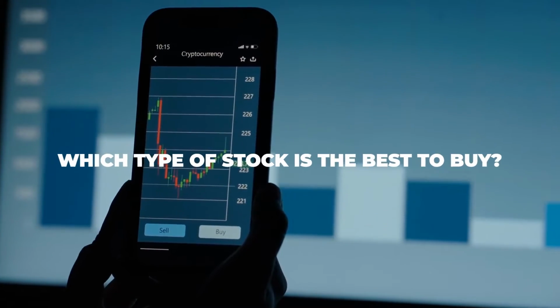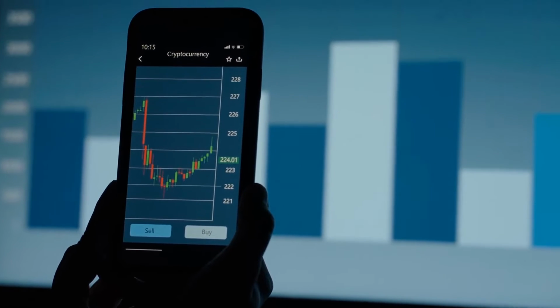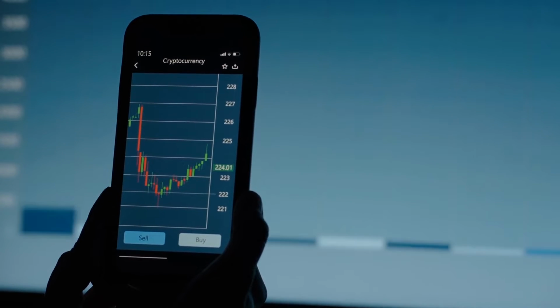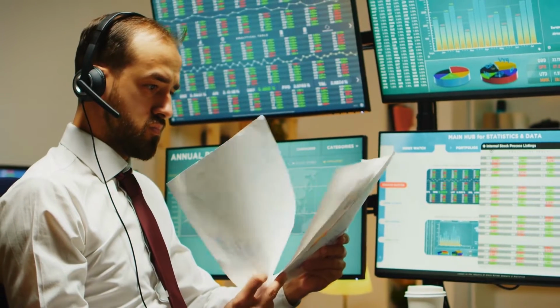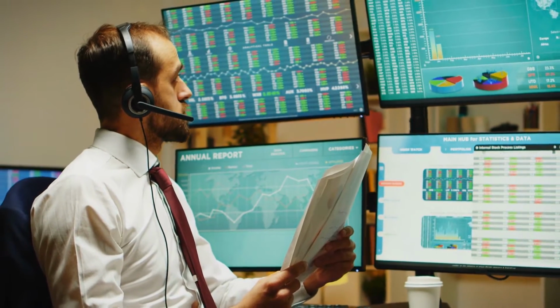Which type of stock is the best to buy? Growth, dividend, and defensive stocks are all valid options for beginners looking to buy. IPO or newly issued stocks could be more volatile than newbies are comfortable with. Obviously, this is a very subjective question. If you asked 100 people, experts or laymen, you might get 100 different answers.